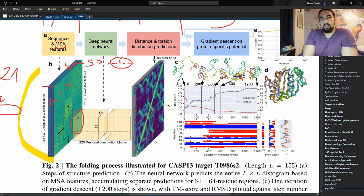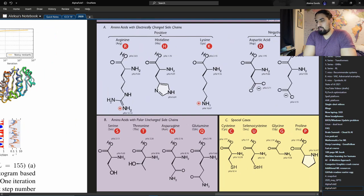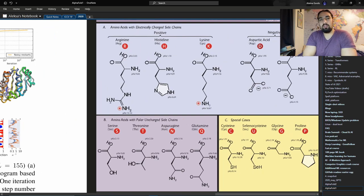Okay, so what is this distance map, and how do we get one? In order to understand that, I have to make a small tangent here and explain how the amino acids connect, and which distances and torsion angles we are actually measuring.